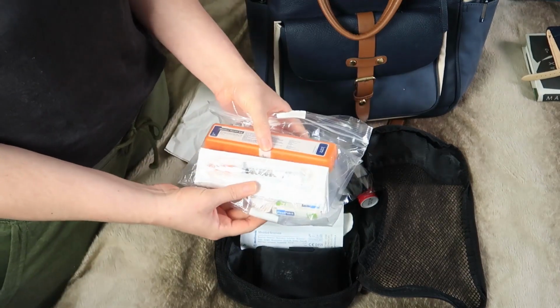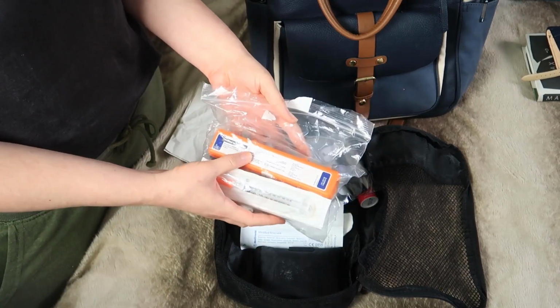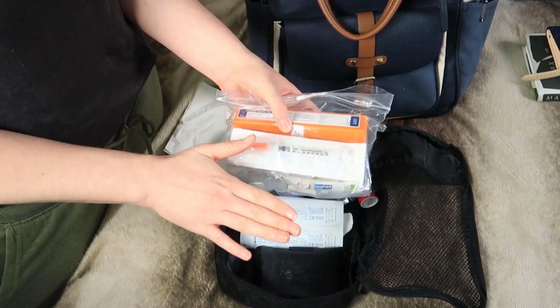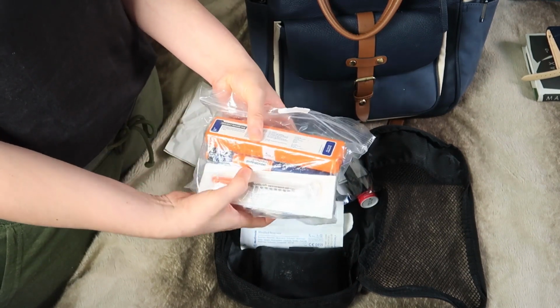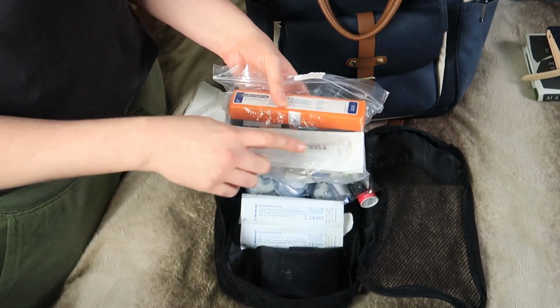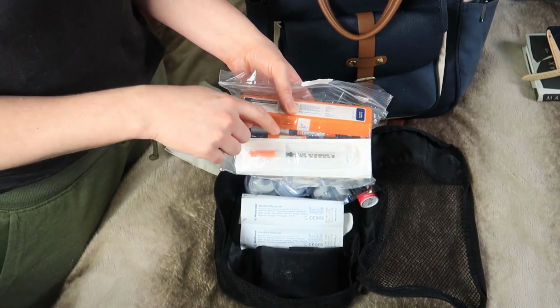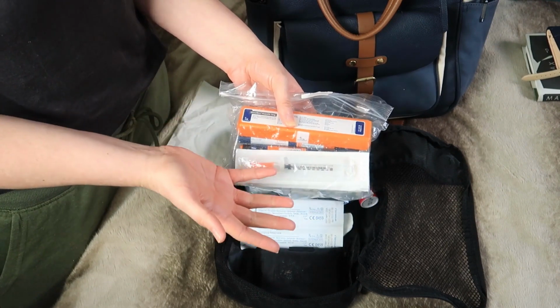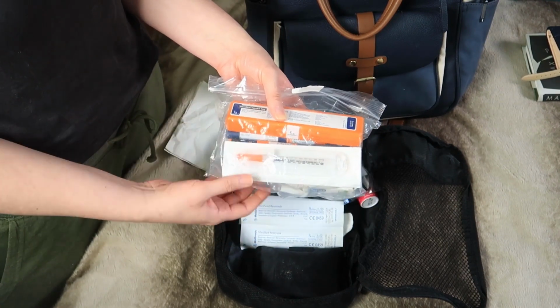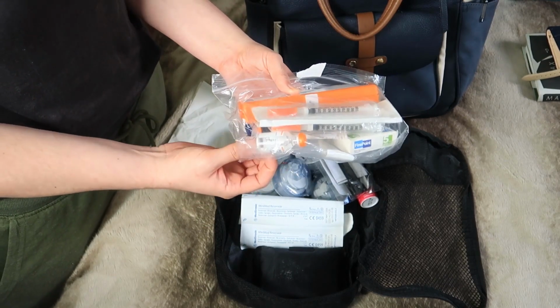In this clear bag here, I have emergency glucagon pens. I have emergency syringes just in case anything happens. I have insulin pens, so if anything happens to my pump, then I would go into my insulin pens. If something happens to these insulin pens, the needles don't work, I have got syringes there just in case I need to take something out of the vial here.